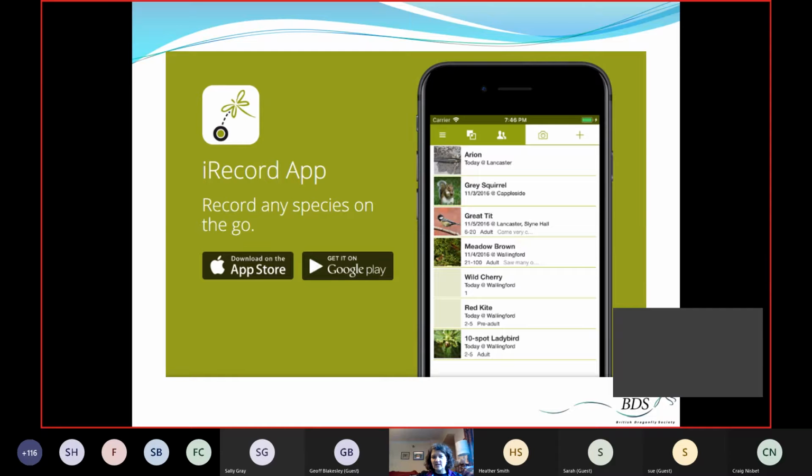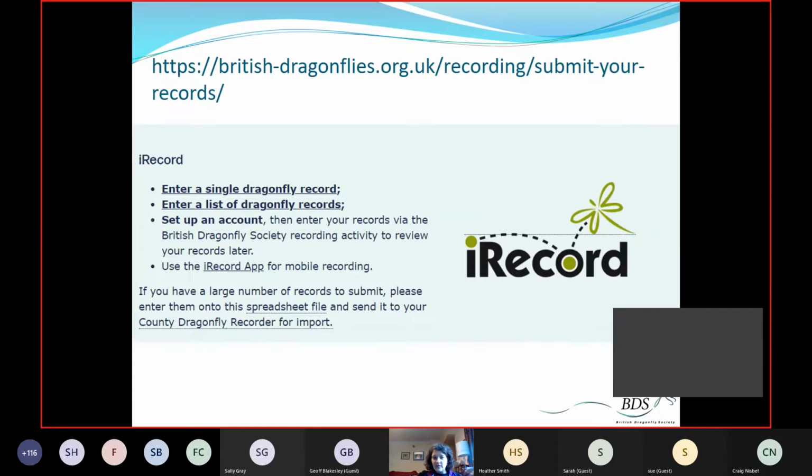So this is the iRecord app that you can have on your phone. Probably quite a few of you do already. This is the page on the website, britishdragonflies.org.uk, and just go into recording, and you can zoom into the location on a map where you saw your dragonflies.